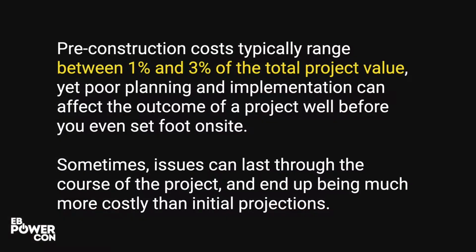And poor planning and implementation can affect the outcome of the project well before you even set foot on site. And sometimes these issues can last throughout the course of the project and end up being much more costly than those initial projections. Now, Aaron, can you share with us some cases of the kinds of things that have gone wrong, right from the get-go, that have just plagued the contractor over the course of the entire project?